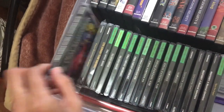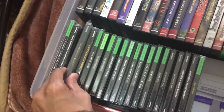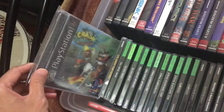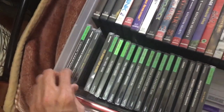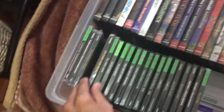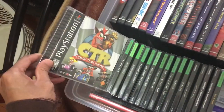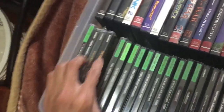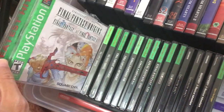Okay, the Crash Trilogy. We're definitely going to keep these. I love these games. Not so much Crash 3. I could have done without the vehicle minigame levels, but they're still fun to play through from time to time. Crash Team Racing is literally my favorite Crash game. What a twist.